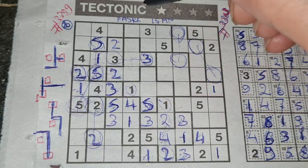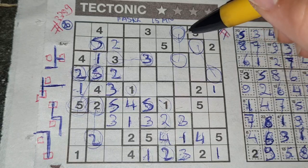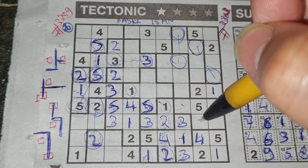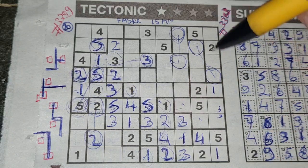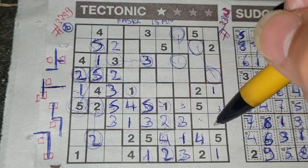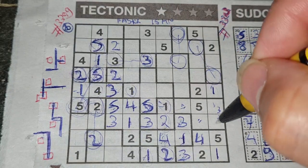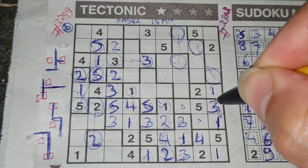Then, let me see. These 2 boxes cannot be a 3, so the 3 could be here, could be there. This box cannot be a 1, that box cannot be a 1, and this box cannot be a 1. So 1 box left for the 1 should be here, and I've eliminated the 3, so the 3 goes there.